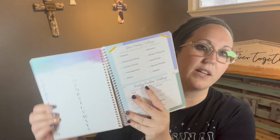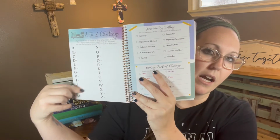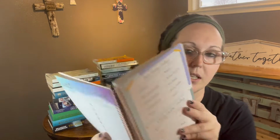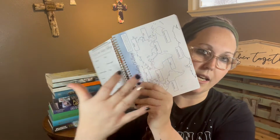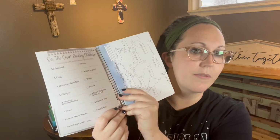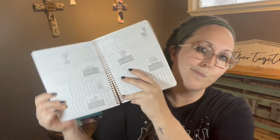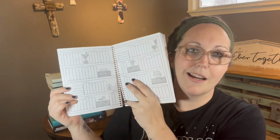So I haven't filled these out yet, but there's an alphabet challenge, this is a genre challenge, and then there's a rainbow challenge, and on the cover, a global challenge. So those are all really fun. I will fill them in throughout the year as I read books that fit the prompts. It does have one of these. I don't know if I'll use this. I'm not real artsy. I like to just write things, so I don't know. I might color it in, but I don't know.